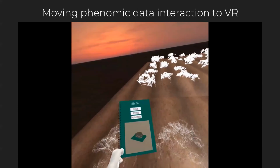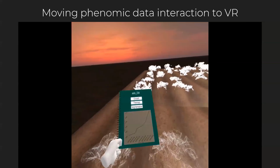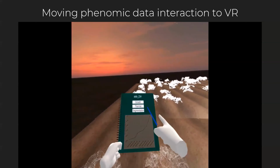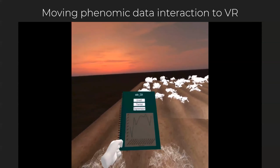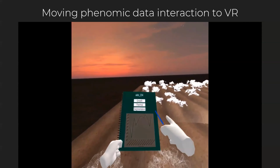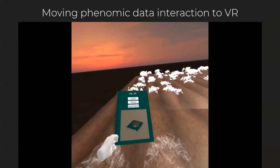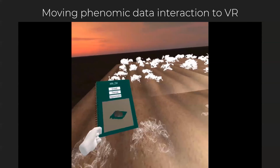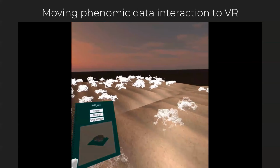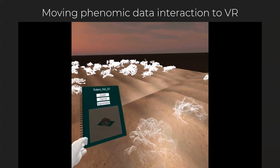When you do that, it pulls up all the associated data that has been processed and stored in our database. So in this case, you can look at the growth curve for this individual plant over the season. You can look at the collected thermal data. And then finally, you can look at the individual plant segmented out of the original scan. And this way you can investigate and look at the plant more closely. So as you walk through the field, you can quickly select other plants, pull up the same types of data.